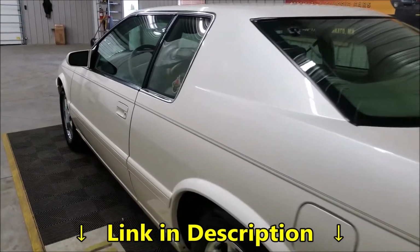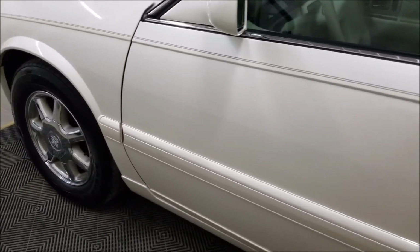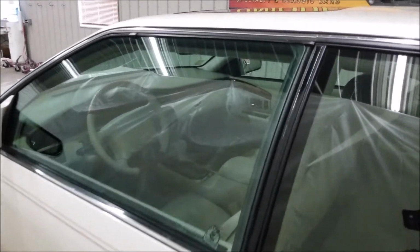Let's go look at this interior. And look up and down the driver's side here too. I mean, you don't see the door dings, the scratches, anything like that. Factory wheels, beautiful shape. And all the equipment.